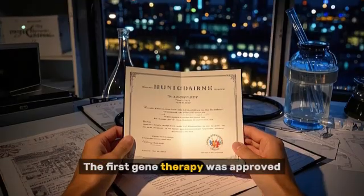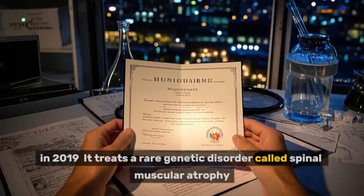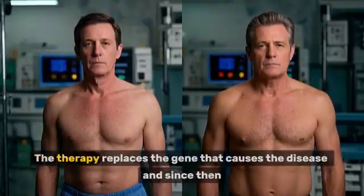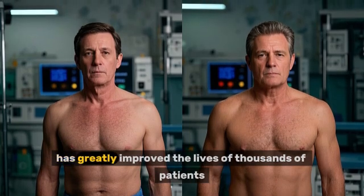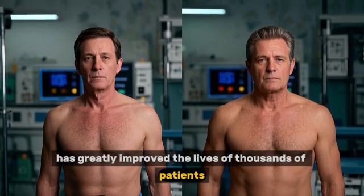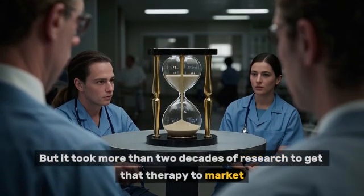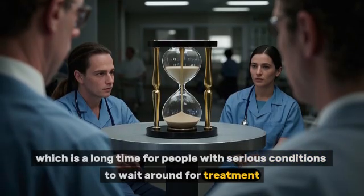The first gene therapy was approved in 2019. It treats a rare genetic disorder called spinal muscular atrophy, which causes muscle weakness and atrophy. The therapy replaces the gene that causes the disease and since then has greatly improved the lives of thousands of patients. But it took more than 2 decades of research to get that therapy to market, which is a long time for people with serious conditions to wait around for treatment.